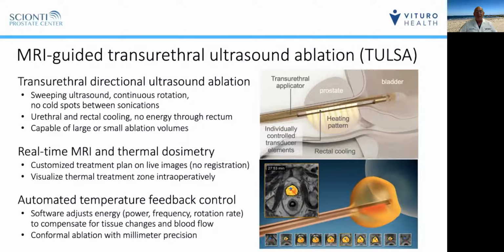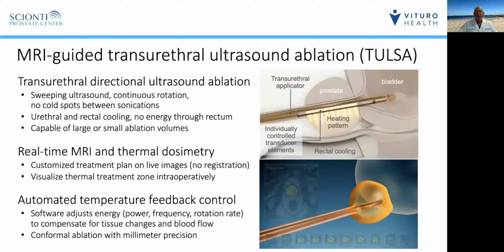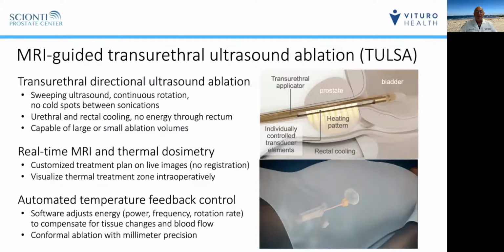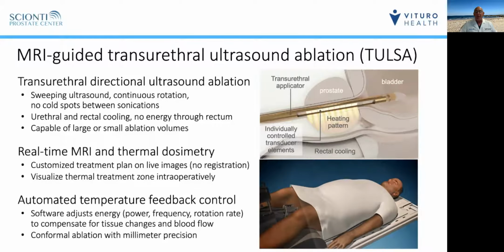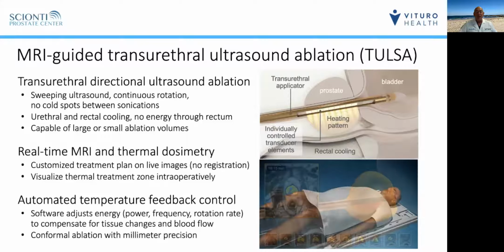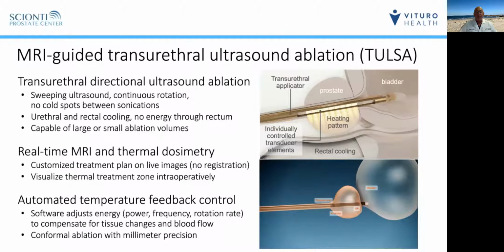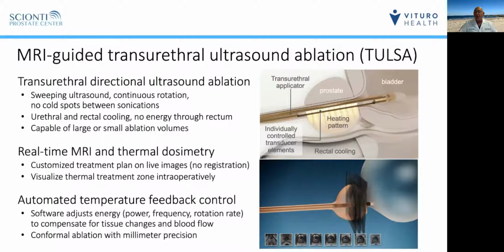The feedback system, which controls temperatures and delivery of energy, is completely automated. The software adjusts the energy by varying power, frequency, and rotation rate to compensate for tissue changes and blood flow. This provides for a very conformal ablation with millimeter precision.